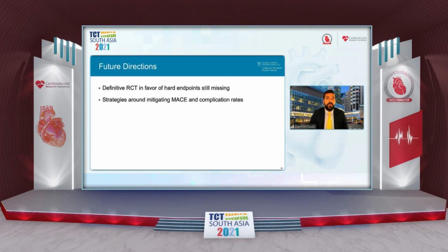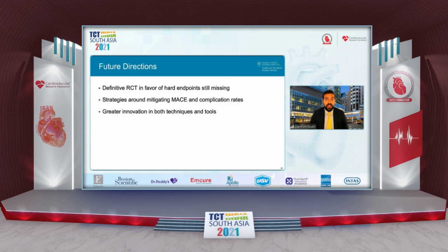Now, I showed you that retrograde CTO PCI is associated with higher MACE and complication rates. So we still need additional strategies to mitigate those rates. We also need greater innovation in both techniques and tools. So there's obviously a great deal of research going on right now for new devices. Some of the devices that we use readily today weren't even available when I did my fellowship in CTO PCI, and it wasn't even that long ago. So the field is continually evolving.